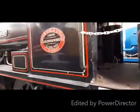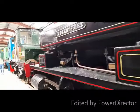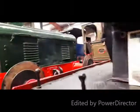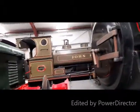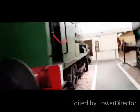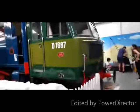Got a lot of Andrew Barclay tanks here. A lot of them. Got an English Electric shunter here. It just goes on and on. Alexander. So we've got two Andrew Barclay tanks so far. Got the front end of a 47.